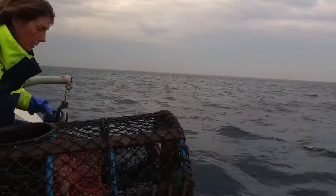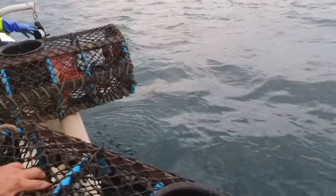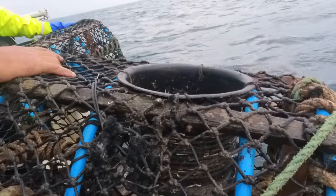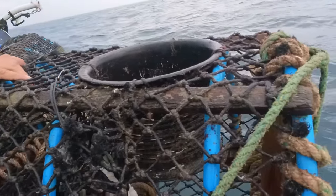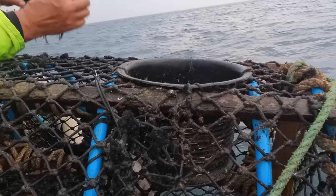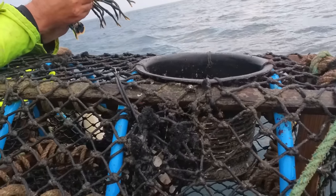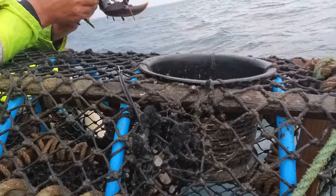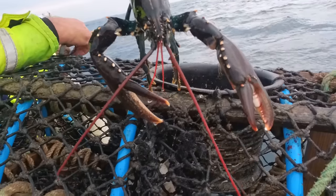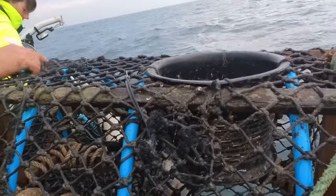One lobster, which, eh? One lobster. It's going to shrink that one. It's actually on size. Makes it just on the limit. There you go, one lobster, just oversized. But it's legal, that's all that matters.